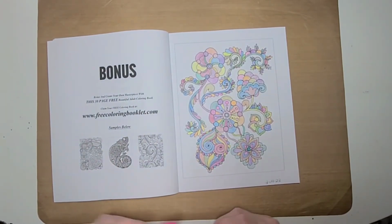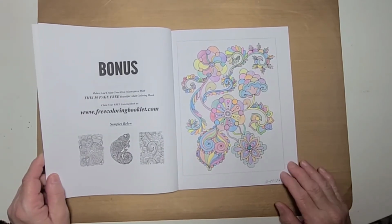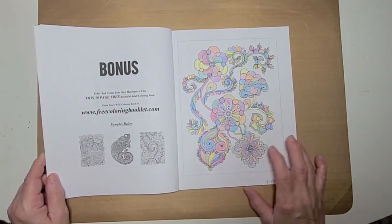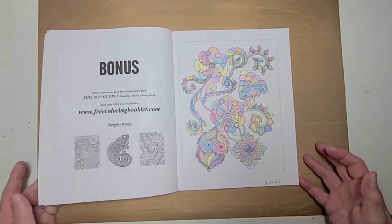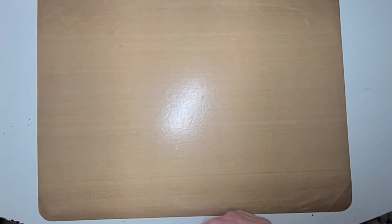Like the title says, it's a bunch of swirls. I did this on the 14th of February, and I used color pencils. It looks like these were my twistable color pencils. It just has that look. But I thought that came out really cute. I like that. So that was all in that book.